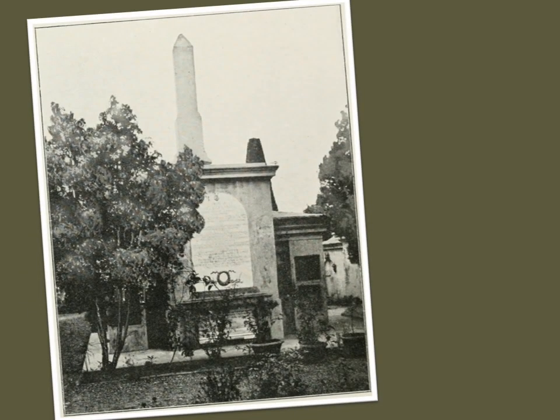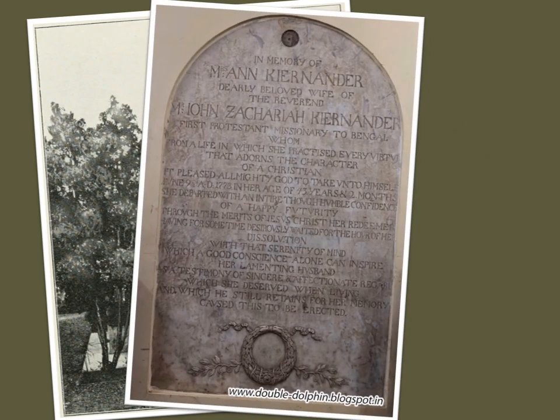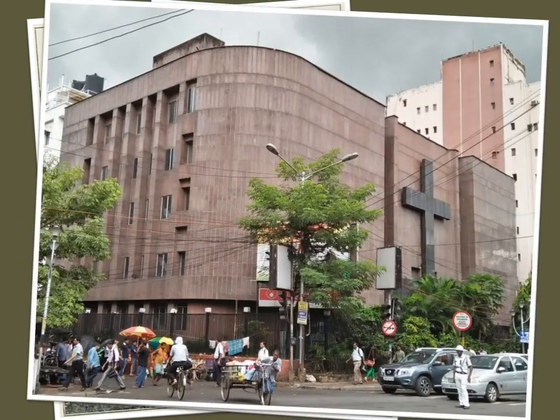Mission Cemetery, the smallest of the 4, served the congregation of the Old or Mission Church, founded in 1761 by the Swedish missionary John Zachary Kiernander, the first Protestant missionary to Bengal. His first wife, Anne Kiernander, was the first person to be interred in the ground, and this is her tomb, which was also the family mausoleum of the Kiernander family. The cemetery was cleared along with North Park Street, and Anne's tombstone today rests in the basement of the Assembly of God Church, which now occupies the site.